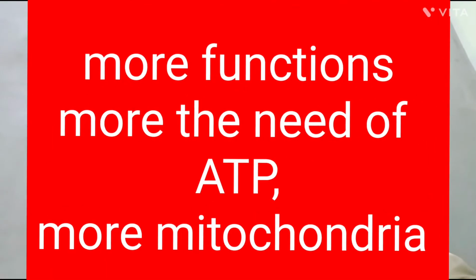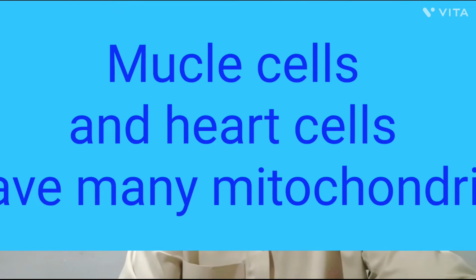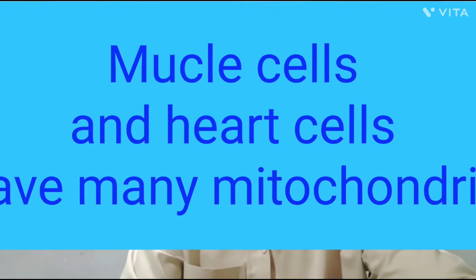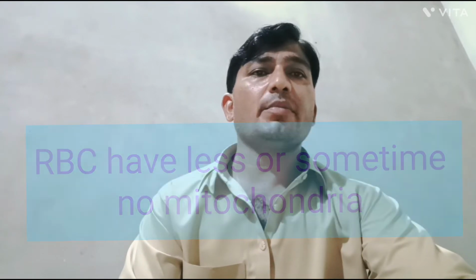If the cell does less work, it does not need as much energy, so it has fewer mitochondria. For example, our muscle cells work more, they need more energy, so they have more mitochondria. Our heart cells work more, so they have more mitochondria, while our blood cells are only used for the transportation of gases, so they have fewer mitochondria.